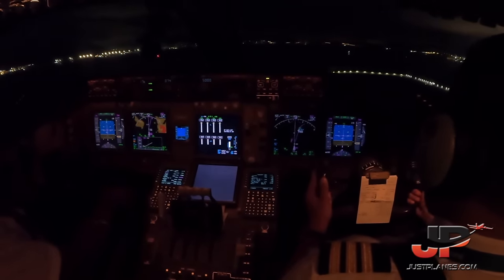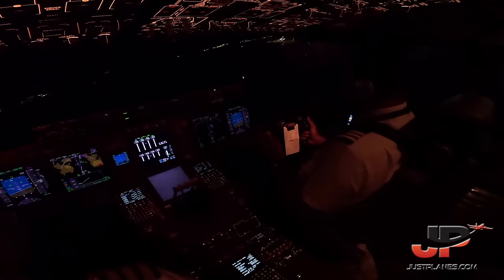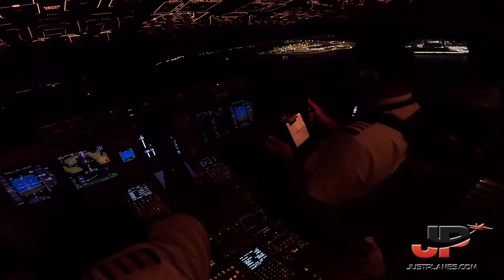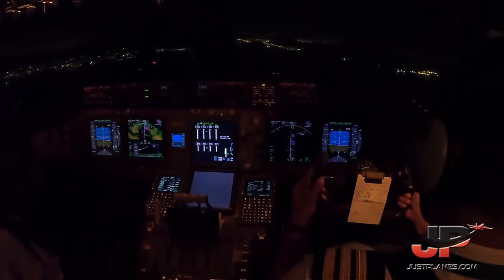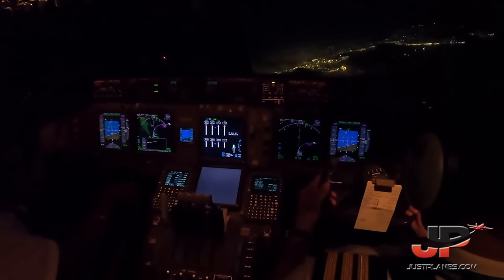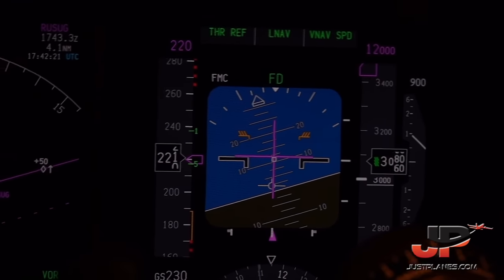Check. Cross with VNAV speed. Cathay 2090, contact departure 123.8. Departure 123.8, Cathay 2090. Emirates 9837, wind 100 degrees 9 knots, runway 07 left, clear for takeoff. Departure morning, Cathay 2090, passing 1300 for 5000. Altitude restriction. Climb 1 set. Cathay 524, climb flight level 250. Climb flight level 250, Cathay 524. Good evening, Emirates 9837 heavy, passing 1700, climbing 5000.